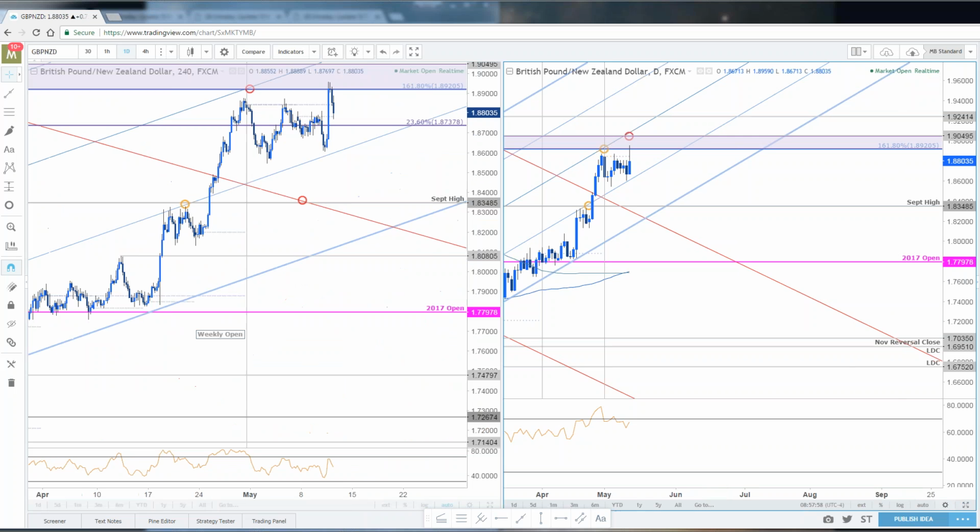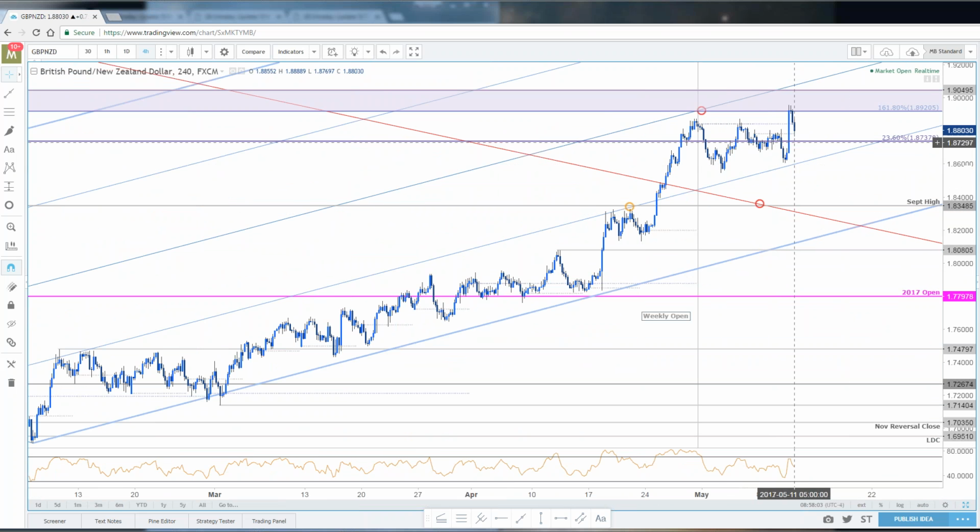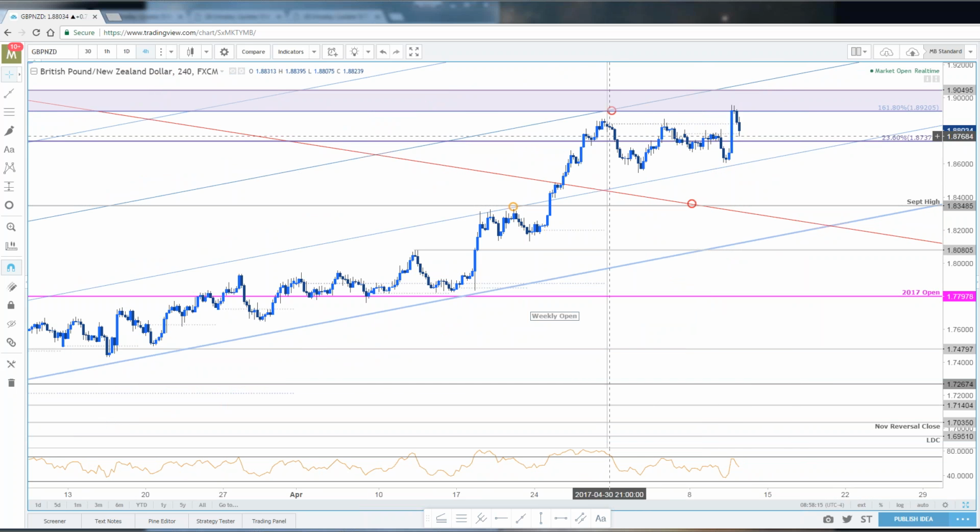Here's what the intraday chart looks like, just to show you a little bit of a picture. Obviously you got the pop there on RBNZ, and then the rejection on the BOE. So it was a nice central bank play today on both sides of the market. You also have to keep in mind the weekly open and the monthly open. This is a marker from last month. Here's your open actually for this week.